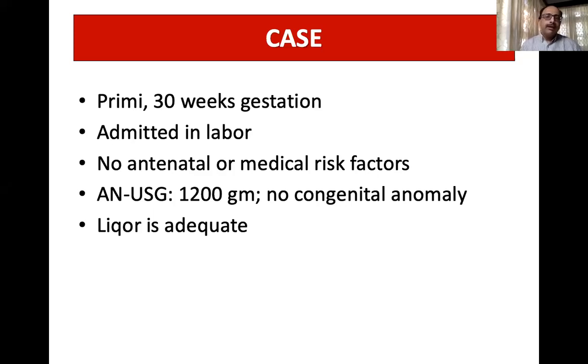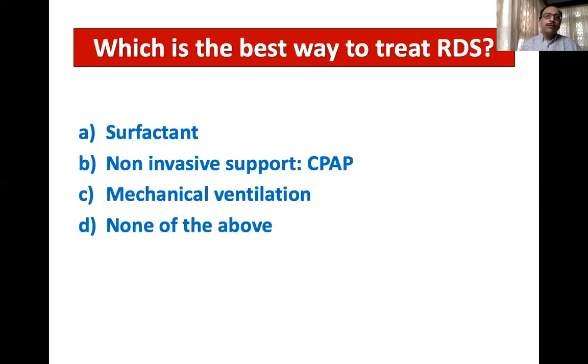Your colleague asks you, since this is going to be a preterm and the immediate concern at the time of birth in the first few hours would be prematurity related complications in the form of respiratory distress syndrome, what would be the best way to treat RDS? Which would be the best option? The surfactant, use of non-invasive support, use of mechanical ventilation, or none of the above. And if you have given D as your answer, that is the correct answer.